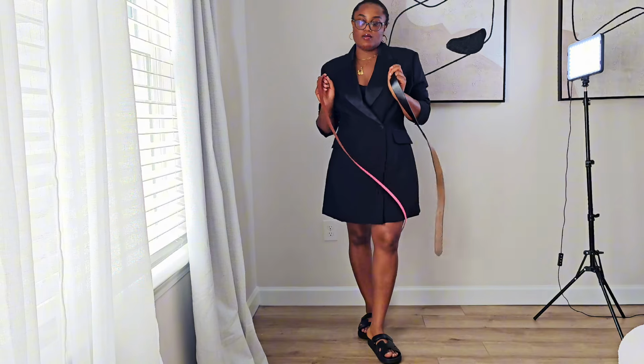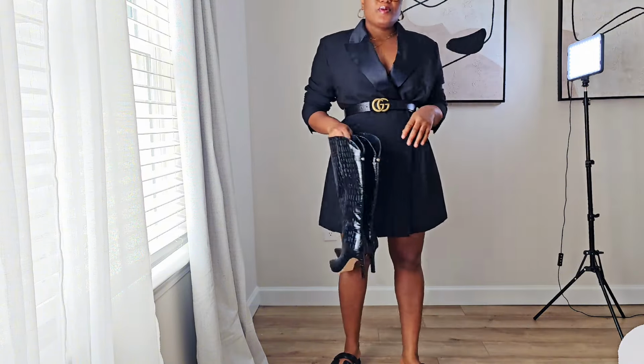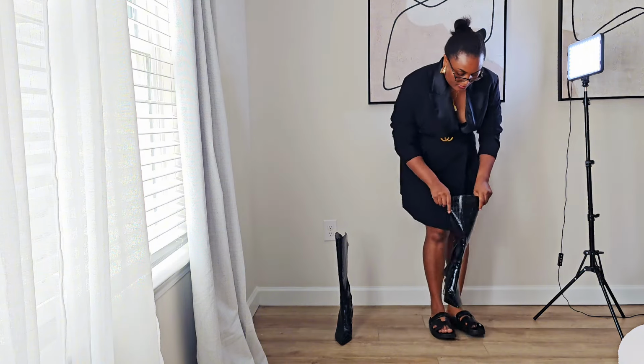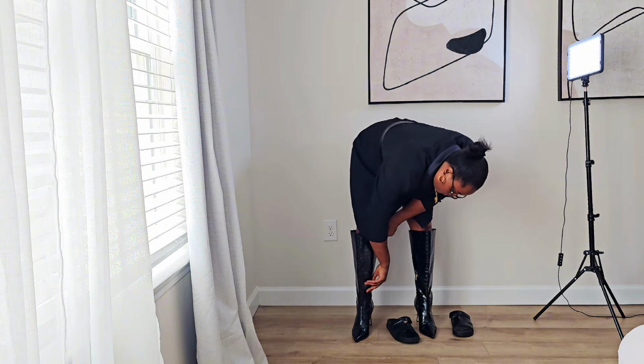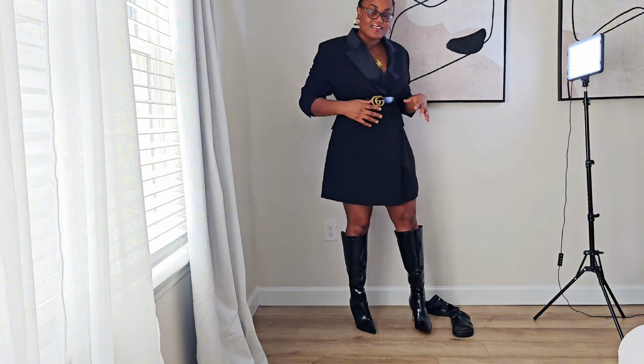But again, I think something is missing. Let me see. So I have two belts. I'm going to be trying them out to see which one is going to work best. So let me try out this one, the first belt. What do you think? And one more thing. Adding a pair of boots is going to make this look edgy. So let's try that out and see if it works. Okay, so this is the next look with a pair of boots. I don't know what you guys think.